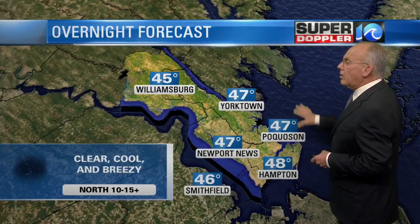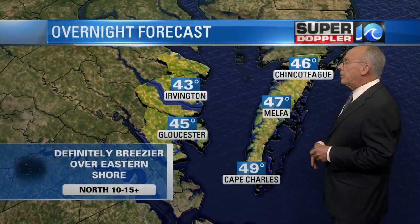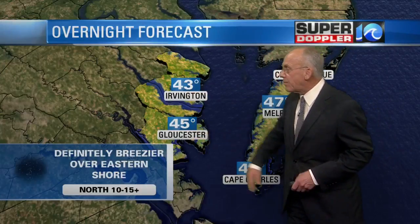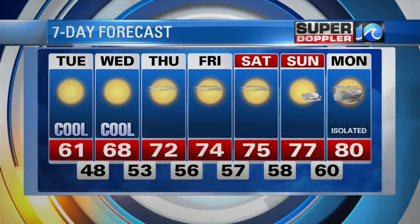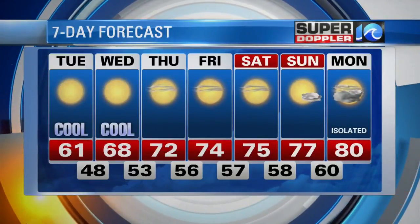Clear, cool, a little bit breezy near the shorelines, 45 to about 48 degrees for the Middle Peninsula, Northern Neck, and the Eastern Shore, 43, 45, and then more of a breeze coming up over the Eastern Shore. For tomorrow, 61 degrees. Cool start to the day on Wednesday. Remember, there'll be some upper 30s well inland to start the day, and 68 degrees during the afternoon, 70s thereafter, even 80 by next Monday.